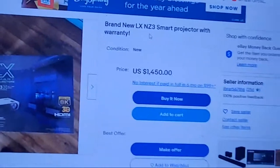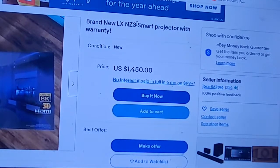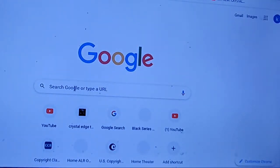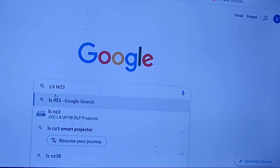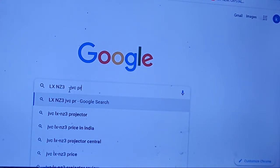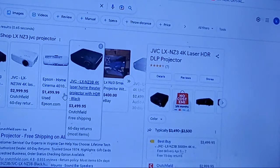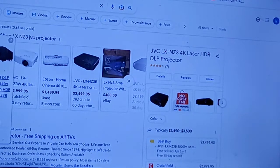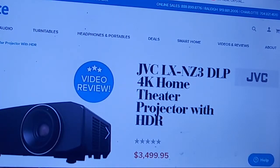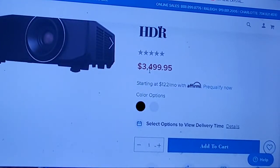JVC makes an N3, an LX N3 projector. They make one. Let me see. If you come over here and look up this one right here, paste this in there, and put that JVC projector. Now that's the price range right there for the JVC projector. This is a real one. This is the LX NZ3. This is the actual real one. The other one was a knockoff.